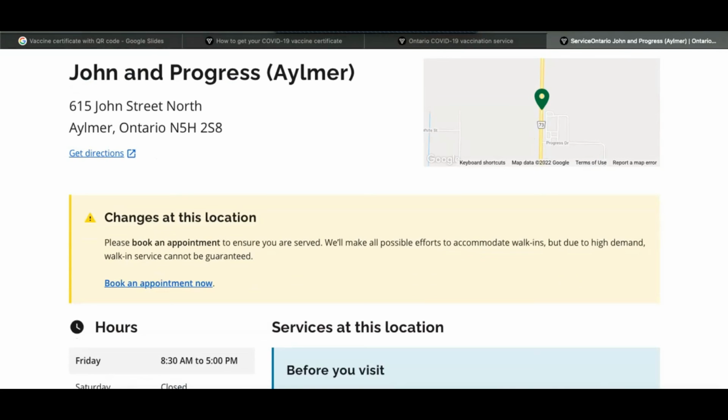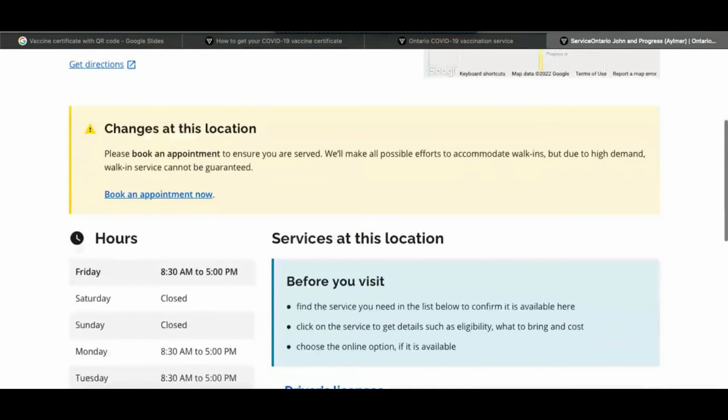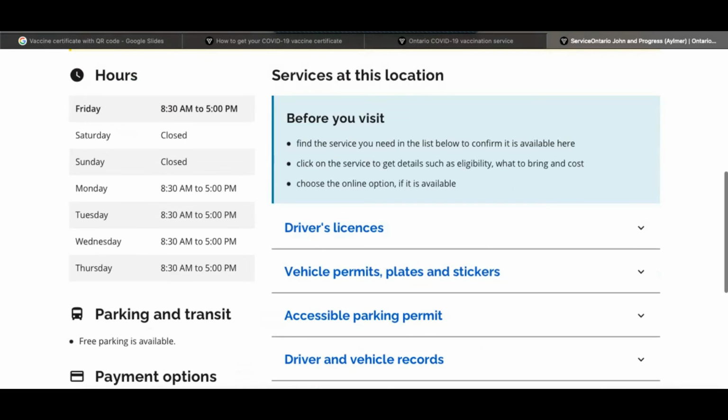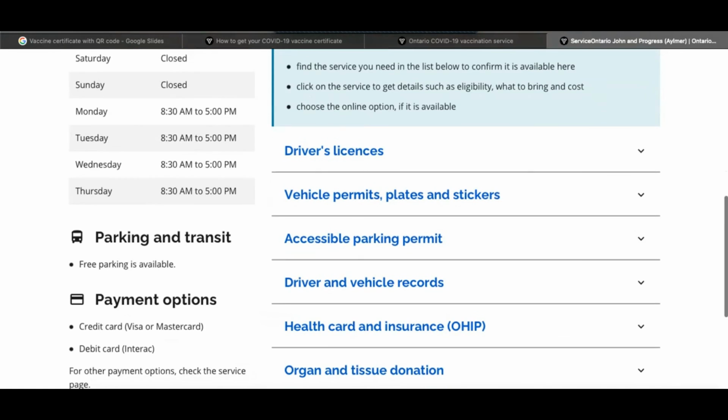And then here it gives me the address, and it also gives me a little link which I could click on to get the directions. So if you're doing this on your mobile phone, you can actually get access to the directions right away to see where this location is at. Again, the hours, and it's very nice that it shows you the first day that it displays is today, which is Friday, and then the rest of the week, and then the services at this location.